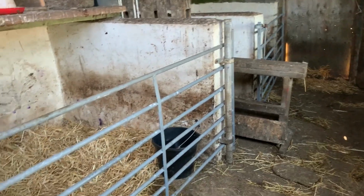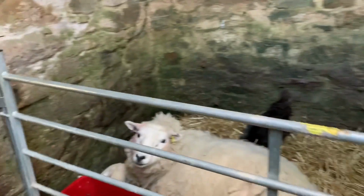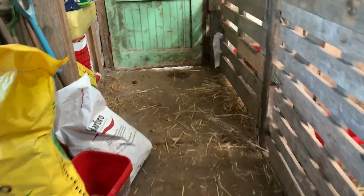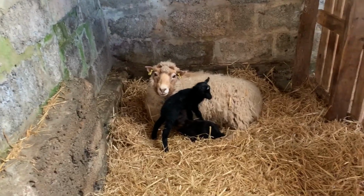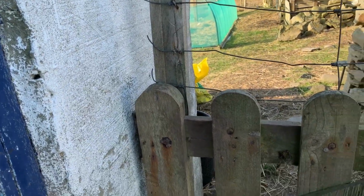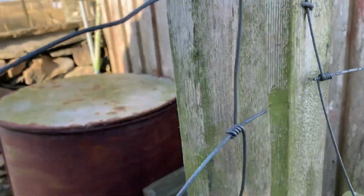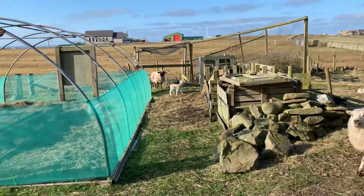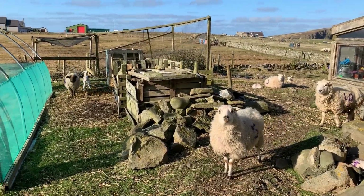And then we've got a couple of stalls ready and waiting for new arrivals. There's lots of bleating at the moment because they're all waiting for their breakfast. And then once they've been turned out, they get a few days here, in a more enclosed space before they go out into the big fields.